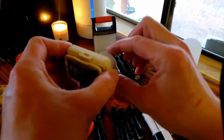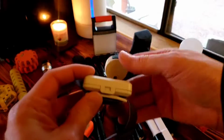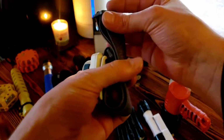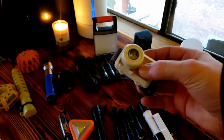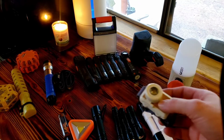So anyway, that's just a nice little headlamp. Low, medium, and high. And this one doesn't stay on the setting that you had it at last. It goes back to the next setting the next time you use it, I think, or it starts over, but it doesn't stay where you had it.